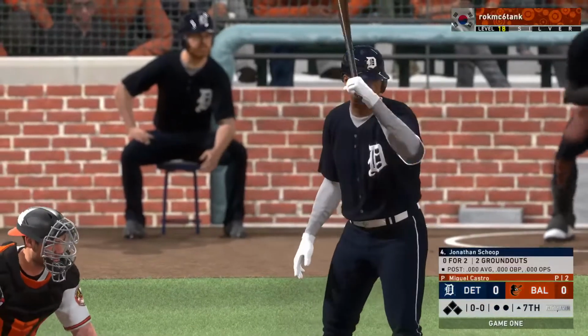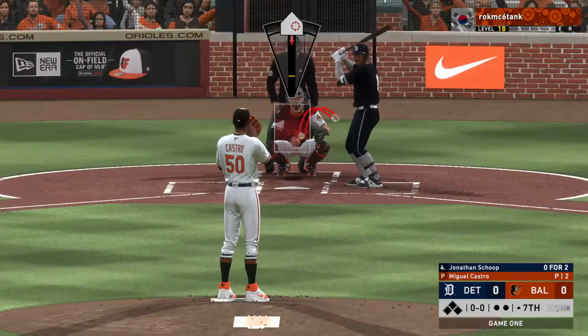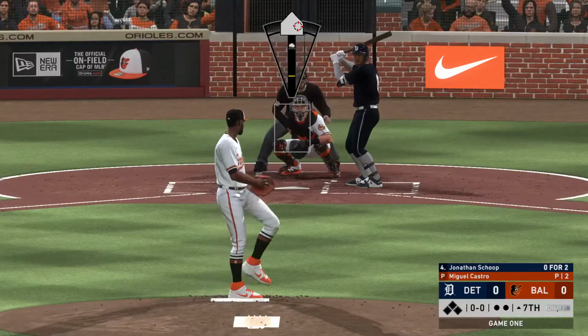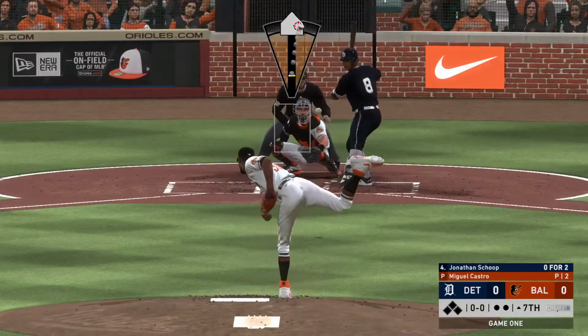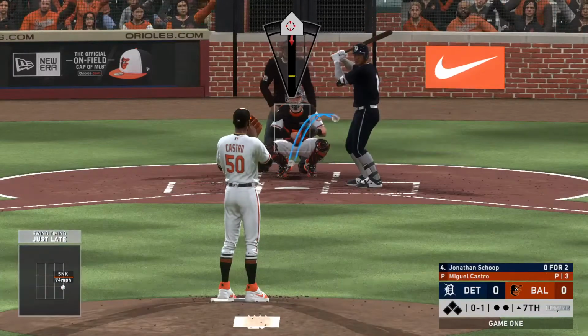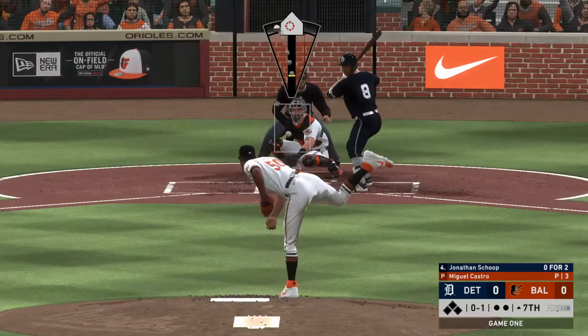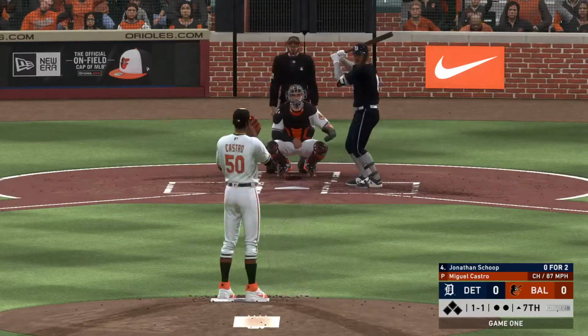New inning set to get underway. Ready for another shot now. Jonathan Scope. 0 for 2 from him so far in this one. Starting to run out of time. They haven't been able to score any runs as we're moving late into this one. A perfect time for this leadoff guy to try to get on base and ignite a rally. And that misses downstairs for a ball, 1-1.